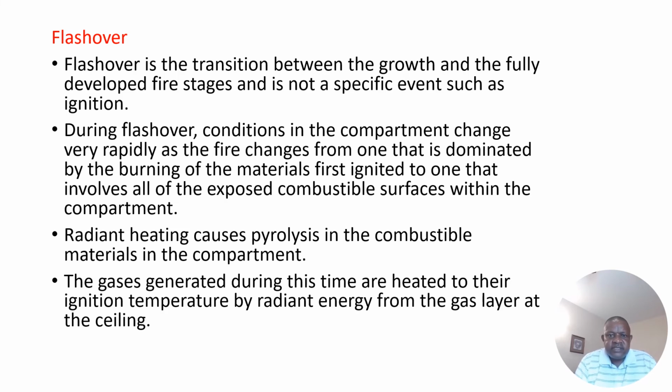Flashover is the transition between the growth and the fully developed fire stages, and is not a specific event such as ignition. During flashover, conditions in the compartment change very rapidly as the fire changes from one that is dominated by the burning of the materials first ignited to one that involves all of the exposed combustible surfaces within the compartment. Radiant heating causes pyrolysis in the combustible materials in the compartment. The gases generated during this time are heated to their ignition temperature by radiant energy from the gas layer at the ceiling.